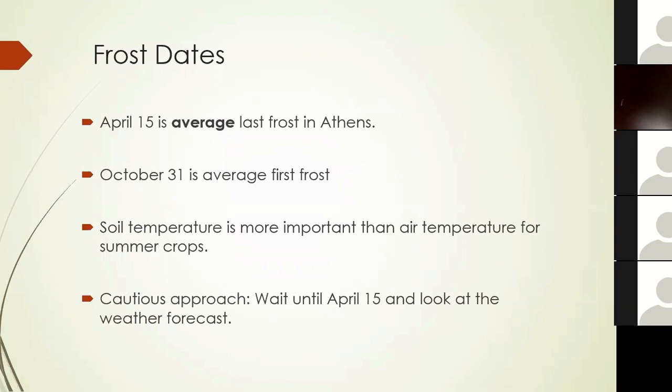So you always want to plan your summer crops for after the average last frost date. You want to plant them after April 15th. Usually the first frost comes around October 31st, and if you attend the fall gardening class, we'll talk about that. We had a warm spell about a week or two ago, and a lot of people were out planting. Remember, soil temperature is more important than air temperature for summer crops. Even if it is 80 degrees today, the soil is not 80 degrees. But your tomatoes want 80 degree soil. In fact, all summer crops are going to do better when the soil's warm. So if you haven't done anything yet, you've done great. Okay, so the cautious approach: wait until April 15th.